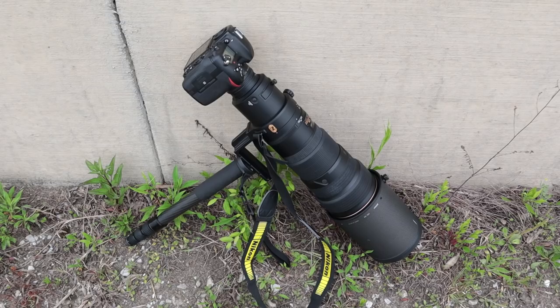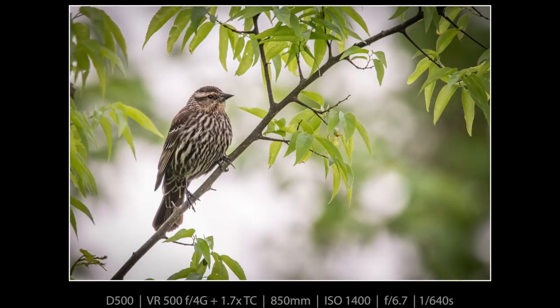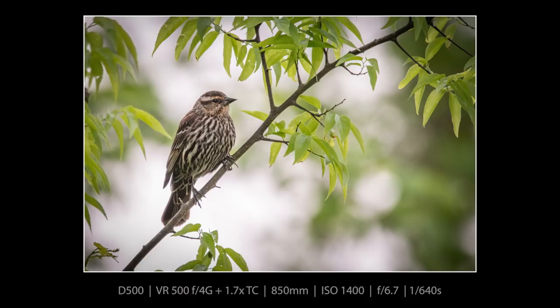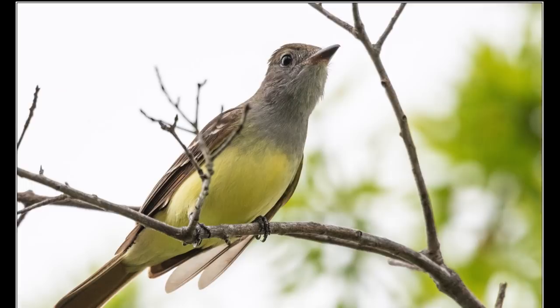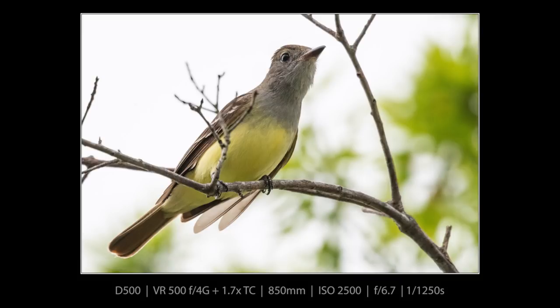First, this is a female red-winged blackbird looking beautiful in a tree. And next up, we have a belted kingfisher male. This one was so far away, I had to crop it quite a bit, even with the 1.7 teleconverter used on it. And here is a great crested flycatcher. First one I've ever photographed. Great crested flycatcher. What a beautiful bird, and I was so happy to get a shot of it.